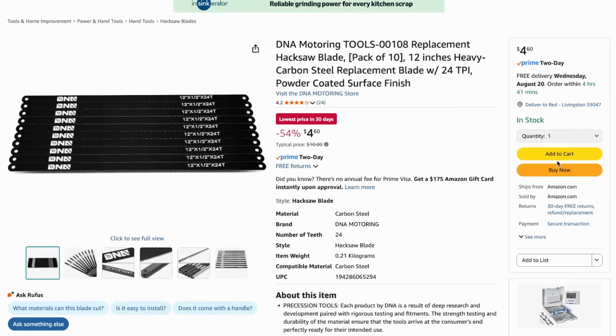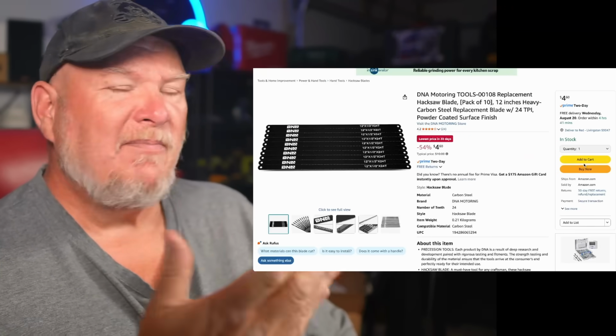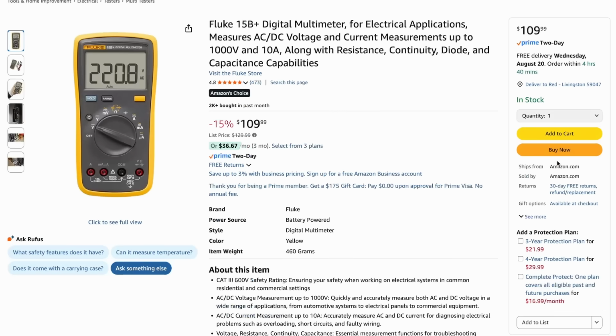You know, there's a lot of other things to use a hacksaw blade for than just putting it in a hacksaw. There's a lot of little hacks. Hacks, you get it? Because it's a hacksaw. Come on, keep up. All right, we got the Fluke 15B Plus digital multimeter. Fluke, of course, is a professional brand. This is just your good generic, everyday use kind of multimeter. 15% off, down to $110.